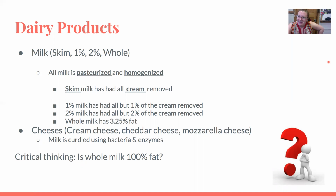So critical thinking, is whole milk 100% fat? Pause this, take a guess. All right, guys, as we just learned, whole milk is only going to be around 3.25% fat.